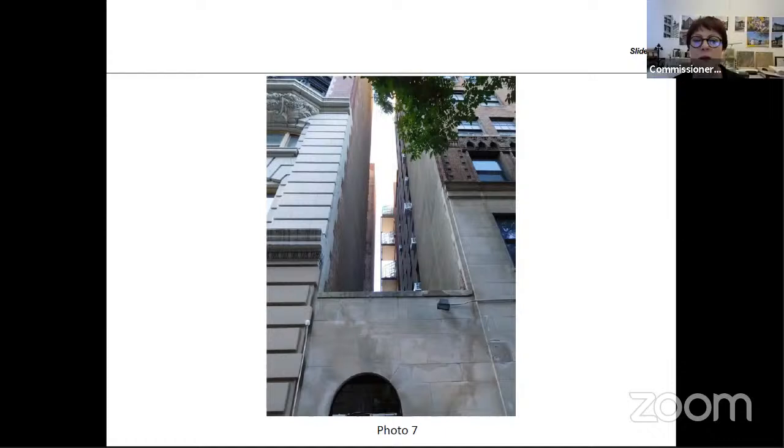Sure. Given the limited visibility of these and the improved performance of the new design, I can find it appropriate. My apartment actually looks out on similar structures to the ones that are there now, and I can attest that they never get cleaned. So as someone who looks at something like this all the time, I think having the improved performance and the improved ability to clean the glass makes it a win-win. So I can approve this application. All right, thank you. Commissioner Chapin.